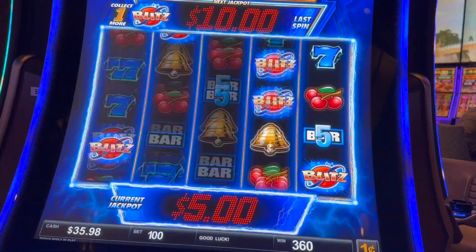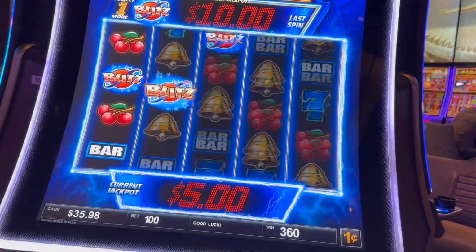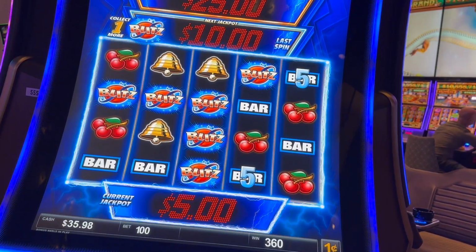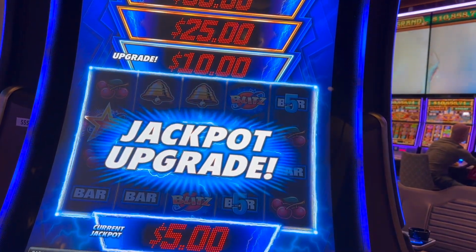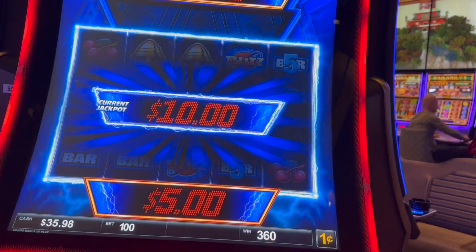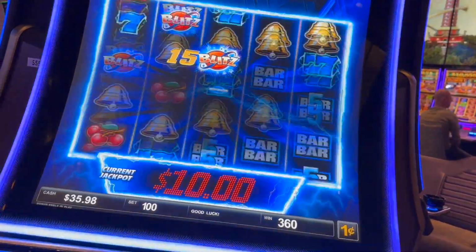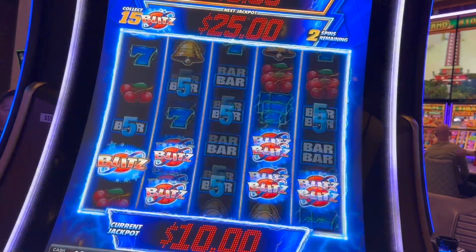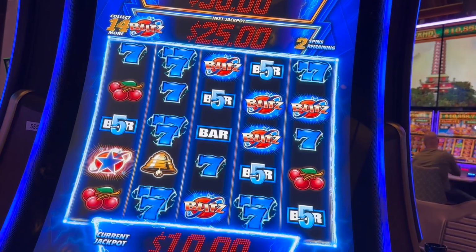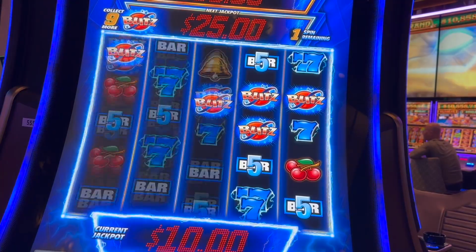All right, so we're in the middle of a bonus of sorts. I think we moved on to the next level. Come on. Oh, there you go. Keep those blitzes going. All right, so we got the jackpot upgrade. We're playing this Quick Hits Blitz thing at Aria. So let's see what we can do. That wasn't impressive. That was okay. All right, decent. We got 6 on the first one. Current jackpot is a massive $10.